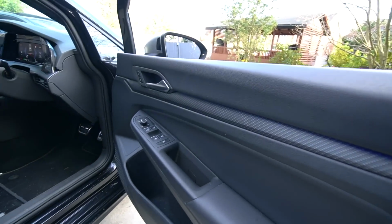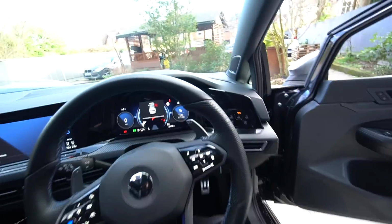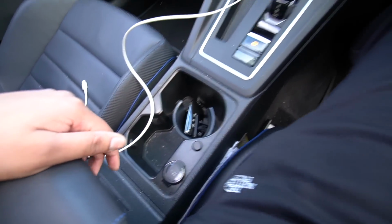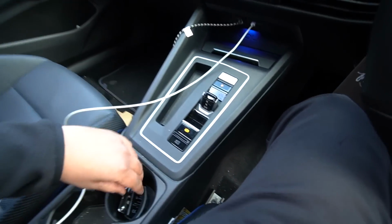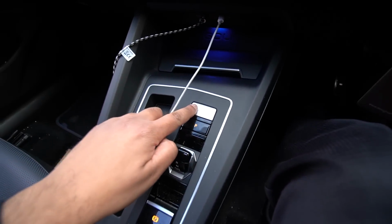Carbon effect kind of trim, just like the other car over there. Now there are a few similarities here. I've just noticed this area down here, apologies about the dirt, as I said, it is actively used. It's just as plasticky as the 8Y. Nice pulsating start button.